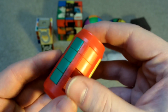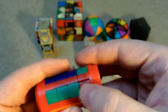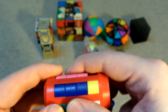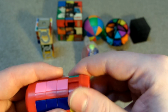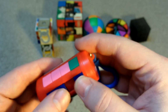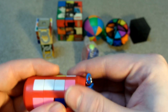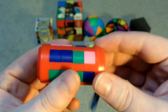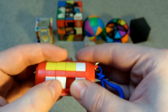Alright, so let's see what the movement is like. Tiles move absolutely fine. And this bit moves fine. This does, yeah, all of it moves fine. So let's go ahead and continue with scrambling this. You can also move these very ends as well, which aren't really going to add anything to the scramble or solve.